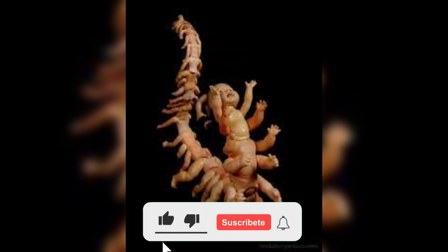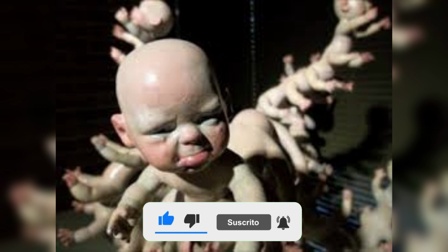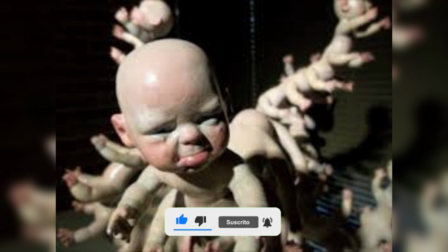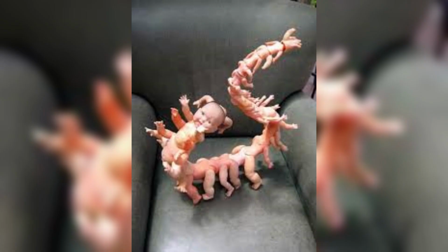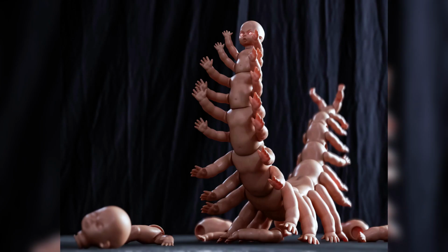Number 9. Toddlerpedes. The horrible Toddlerpedes is a creepy toy that doesn't need much explanation, you just have to look at it to realize that. This toy was created by John Bainart, an artist recognized for his disturbing and surreal works. Bainart claims that his toys represent the deepest fears of human beings and that he seeks to explore the dark side of our psyche with them. However, we don't need John to know that this toy is scary.